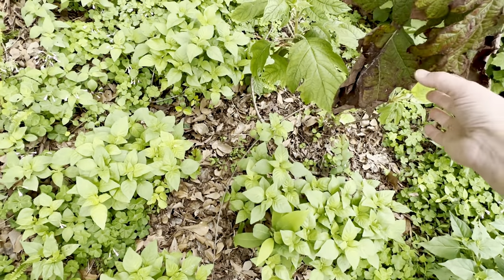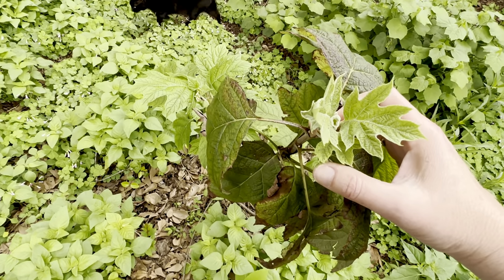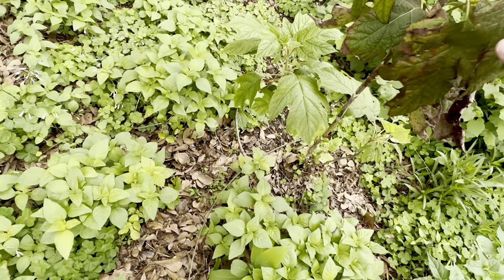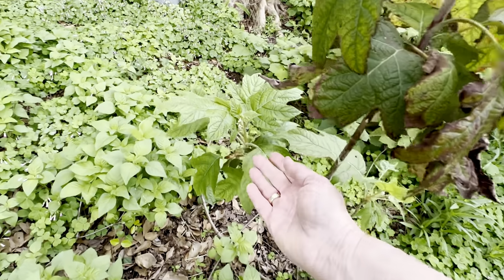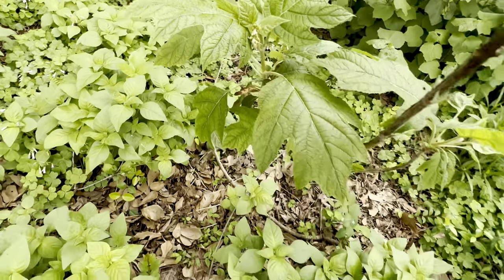And then this is a native, oh, it's kind of ratty, a native hydrangea called an oak leaf hydrangea. I hemmed and hawed over whether I should have cut this chunk off, but I did not. But you can see it's already got a little bloom starting there.